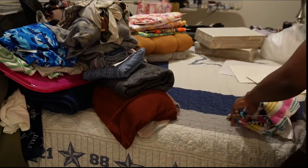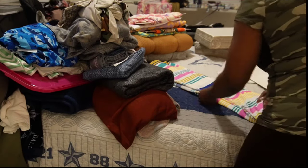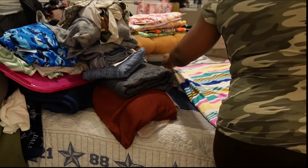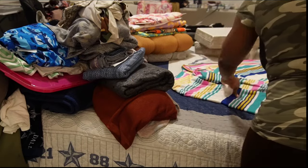Now, this colorful stripe pattern is very silky, and every time I look at it, it reminds me of a nice summery dress. I think it's about 4 yards. Do you have any suggestions for what I should make with this fabric?